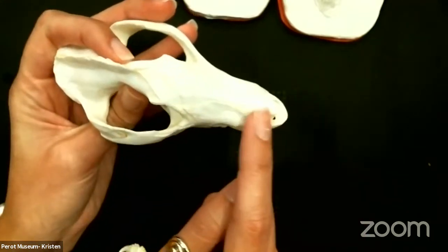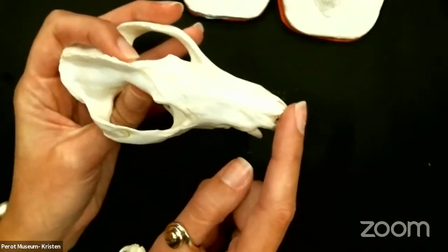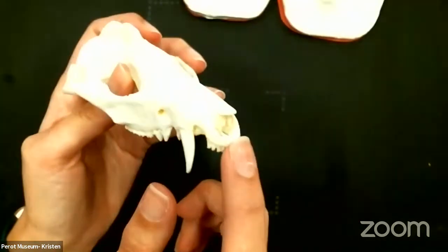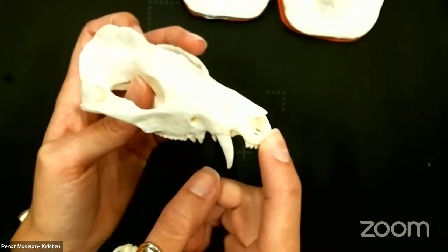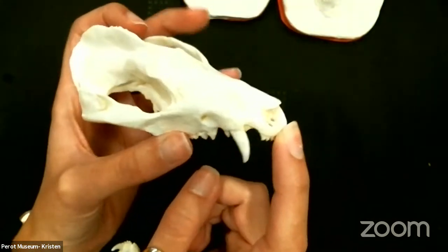Their long nose right here, I mentioned that cute little pink nose that they have. They have a great sense of smell, and they will use that sense of smell to help them find and locate their food.